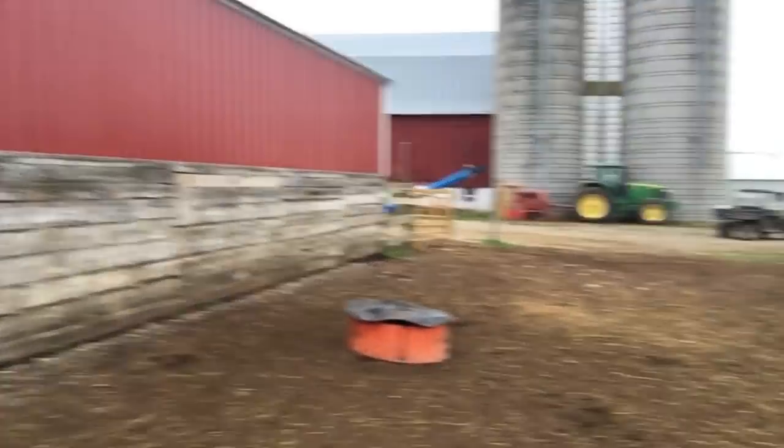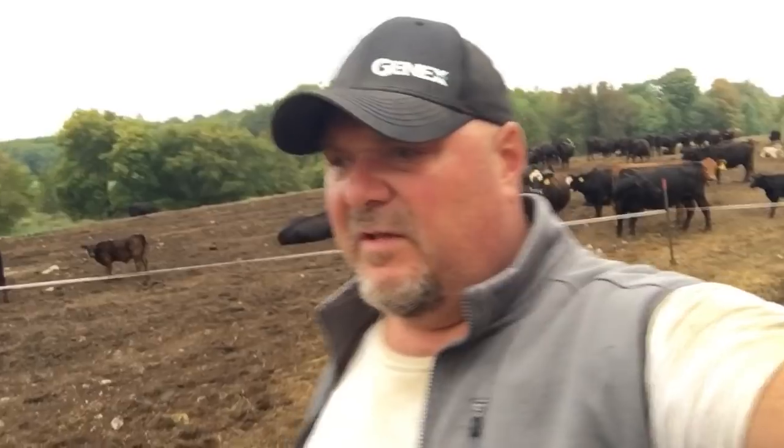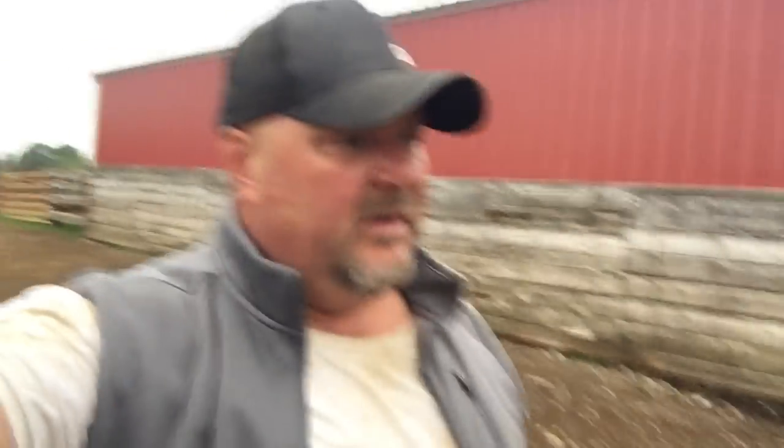So we're ready for corn silage. I do not recall the last year where both silos were filled up the same day. I don't recall it. It's been a while. Yeah, hopefully everything goes good tomorrow.